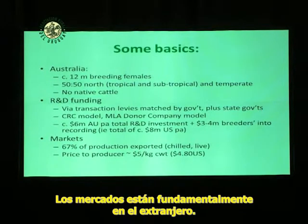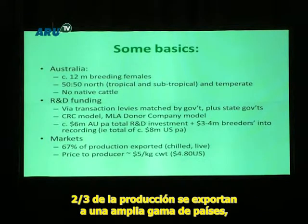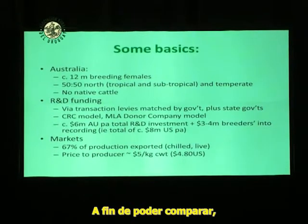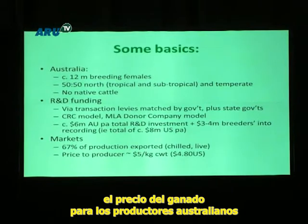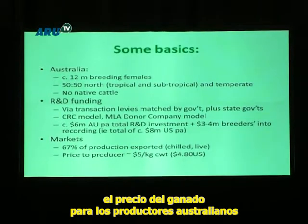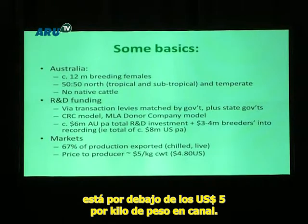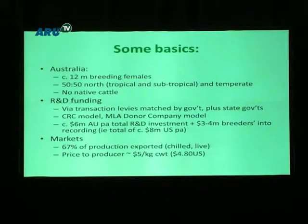Our markets are very, very heavily overseas. Two thirds of our production in Australia is exported to quite a wide range of countries, but particularly Asia and the United States. And just to give you some comparison, currently the cattle price to the producer in Australia is just under $5 US per kilo carcass weight.